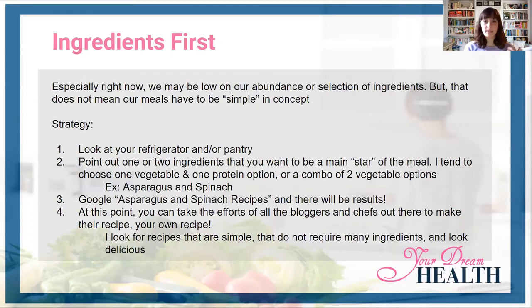So the other day we had asparagus and we had spinach in the fridge. I knew those were not going to last very long in terms of freshness, so I wanted to use them and I wanted them to be yummy. So I simply just Googled asparagus and spinach recipes. Any combination that you type in, I guarantee you there will be results. And then at this point, you can take those efforts of all those bloggers and all those chefs out there and make their recipe your own.